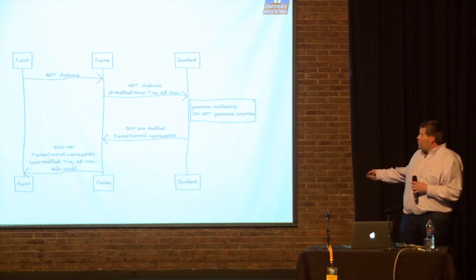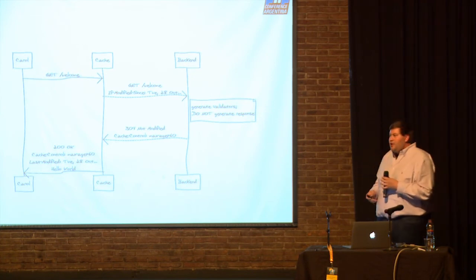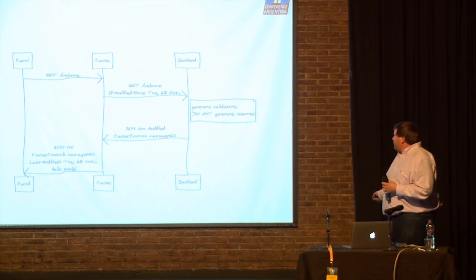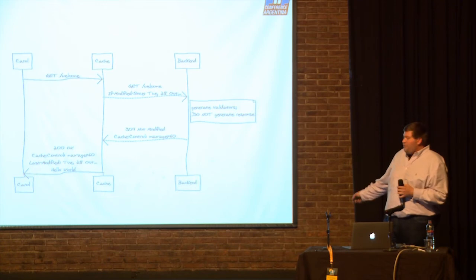So it's actually going to make a request to validate from the back end whether the content has been updated yet. So we're going to generate validators. In this case, it's just going to simply validate the ETag. Is it still valid? Has the content changed? If not, it's going to send a 304 not modified with a cache control of additional 60 seconds and be served back to the user.